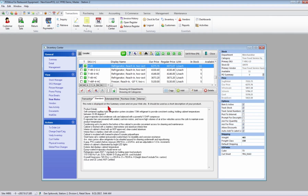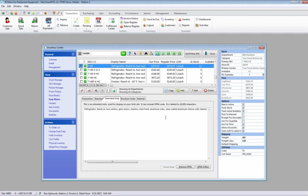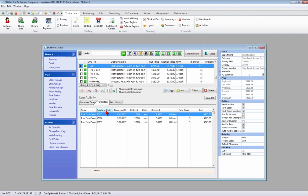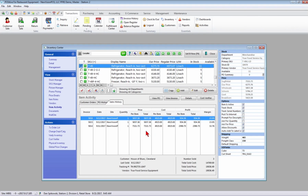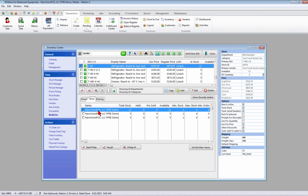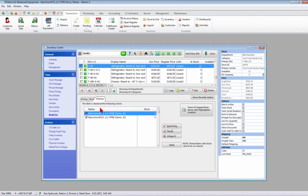Item notes we talked about. Here's our standard notes that was cut and pasted in here, and then these extended came from an automatic import from the AutoQuote catalog. Again, the multiple vendors. Item activity. What POs are currently there? How many did we receive? What our cost was? Sales history. What the invoice was and how much we sold it for. And if you have multiple stores, we have the ability to show the multiple pricing, what we have in stock at each store, and what are we sharing.